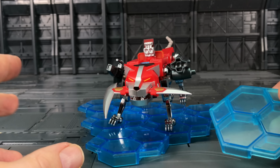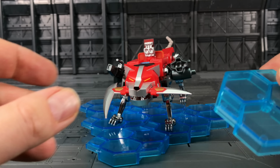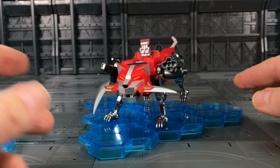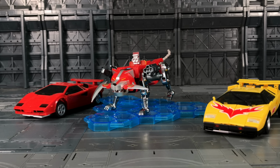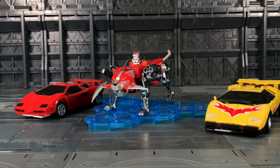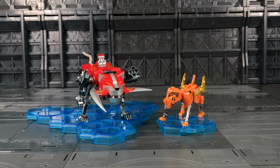I can't figure out a way of putting them all on whilst having them all attached, but I'm assuming we're going to be getting more of these bases anyway. But what an incredible piece for the Transformer fans amongst you. He's a very good size, easily comparable to the likes of a Voyager or a standard Masterpiece vehicle. And here we have him next to Stripes.